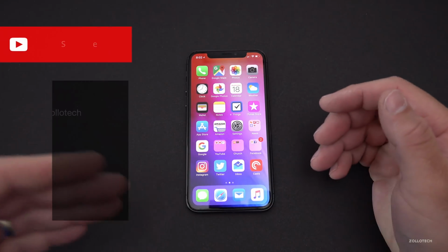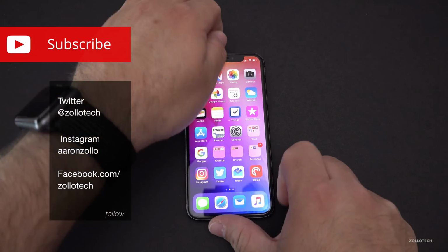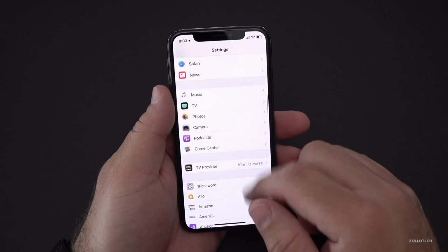In fact, I post them to Twitter, and a lot of you are asking me how I do it, so I thought I'd share that with you. Now, the first thing I wanted to show you is how long my battery life has lasted today. So let's take a look at that.